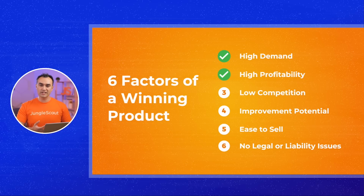So once you feel confident in your top 5 products based off of demand, as well as the other factors mentioned, your next step is to figure out how much it will actually cost to sell each one and how much you can expect to make.